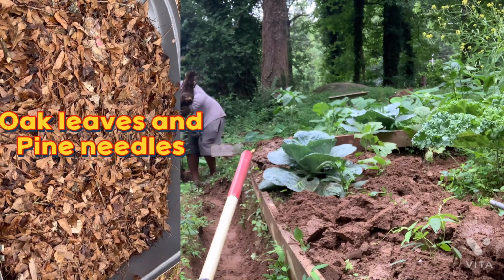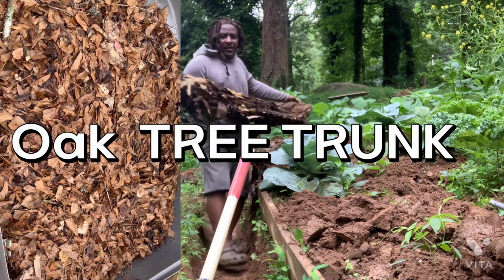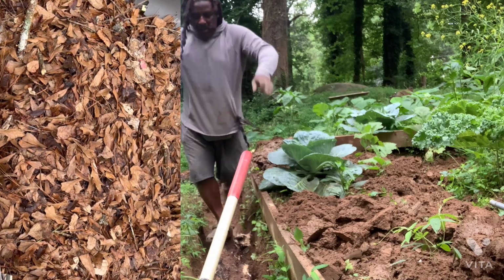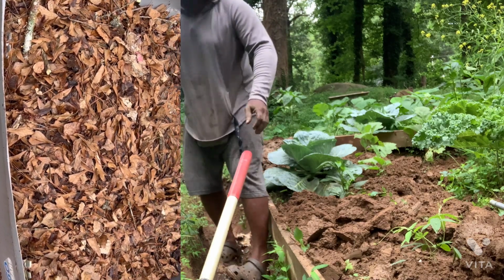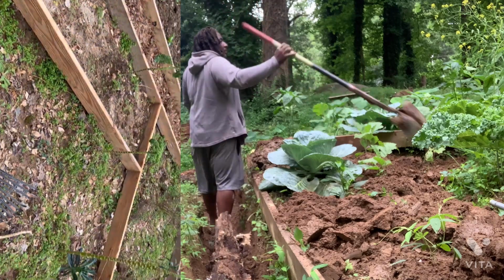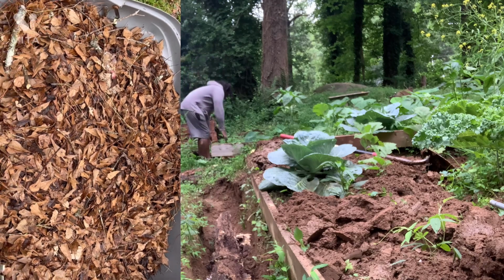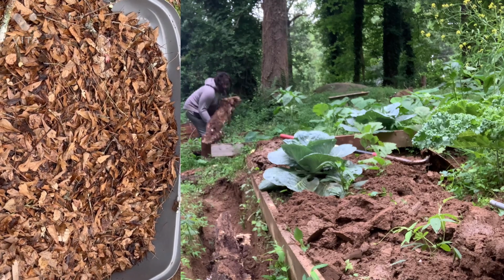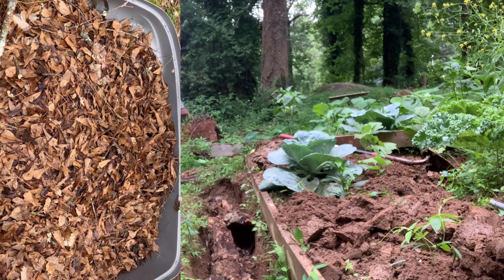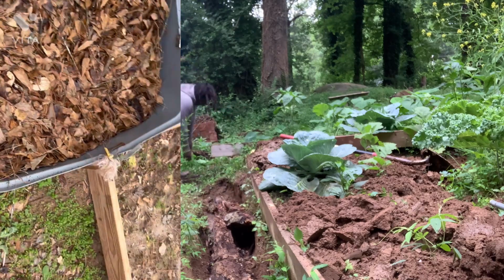Oak leaf and pine needle have several beneficial effects on the soil. Organic matter. Both oak tree leaf and pine needle are rich in organic matter, which they decompose. They contribute to the formation of humus, which improves soil structure, increases water holding capability, and enhances nutrient availability. This organic matter also serves as a food source for beneficial soil microorganisms.